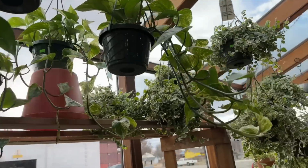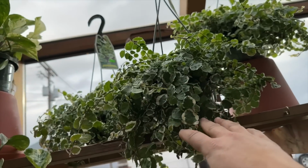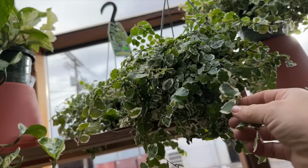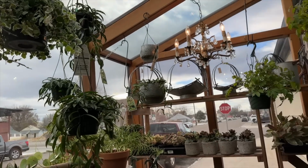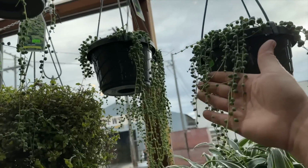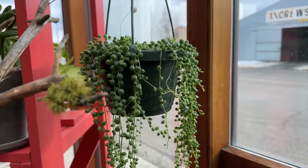Before we get too far, there are some creeping figs right here, which I've always loved. I think they look so delicate, like they want to be trained onto a topiary form. They'd be so pretty. Marble Queen Pothos up here. Wax plants over here. Oh, more grape ivies up there. There are some string of pearls. Looks so good. Get a close up on one of these. Look at that. Isn't that beautiful?